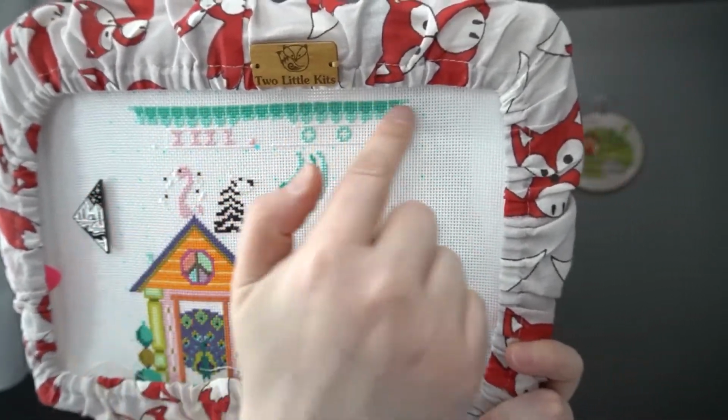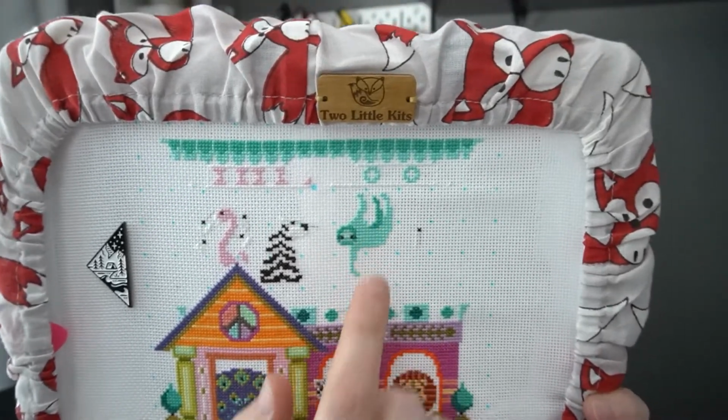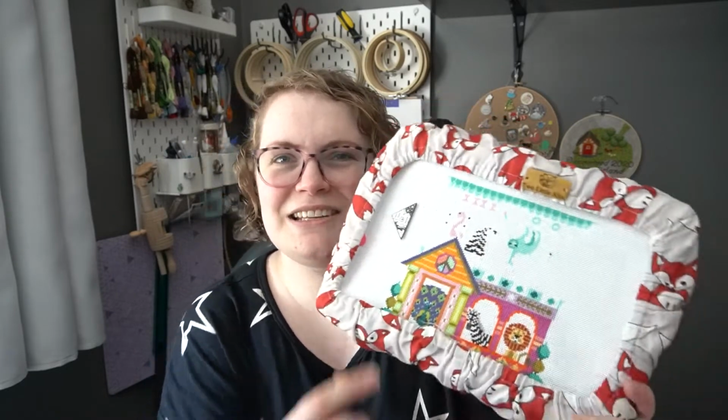I've been doing the border up here, but you can see it really well in the sloth here. So I've been working on that lighter green. When I started stitching the sloth, my daughter was like, "Why is it green? Is it green in real life?" I'm like, no, it's creative. So I thought that was funny.